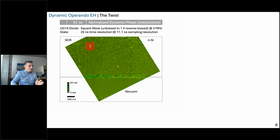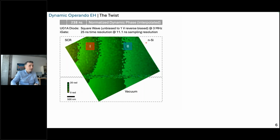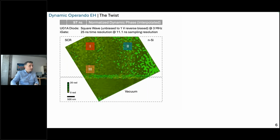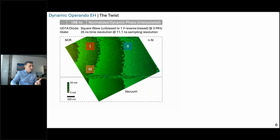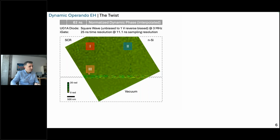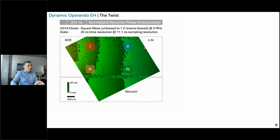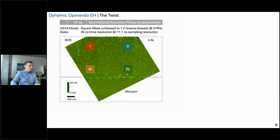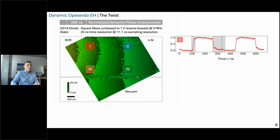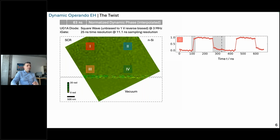So we have region 1, which is deep within the space charge region. Region 2 is very close to the N side of the silicon diode. Region 3 is close to the space charge region, but very close to the edge of the sample, which will maybe feature some different behavior. And the fourth region is again in the N side of the silicon diode and very close to the edge of our specimen.